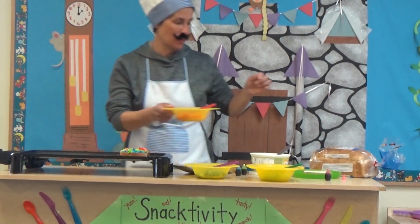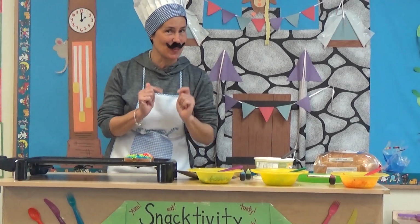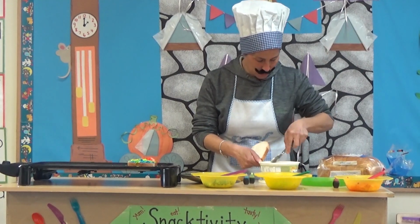So again, check with your parents. They might need help with the food coloring. I know food coloring can stain those countertops, so you might get your parents to put the drops in for you. All right, second piece of bread, we're going to butter it on both sides.